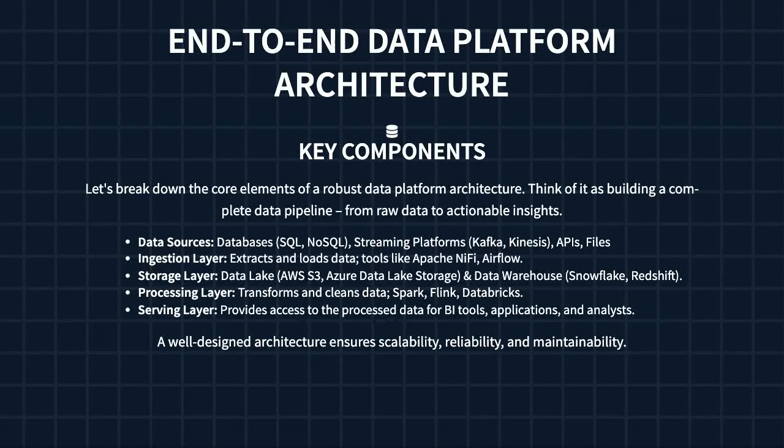Okay, let's talk about building a complete data platform. It's not just one thing, it's a whole ecosystem. We start with the sources where our data lives, which could be anything from databases to streaming services. Then we need an ingestion layer to pull the data in and load it somewhere. We choose a storage solution, often a data lake for raw data and a data warehouse for structured information. Next comes processing: cleaning, transforming, and preparing the data. Finally, the serving layer makes all of this accessible for reporting, analytics, and actually using the insights we've gained.